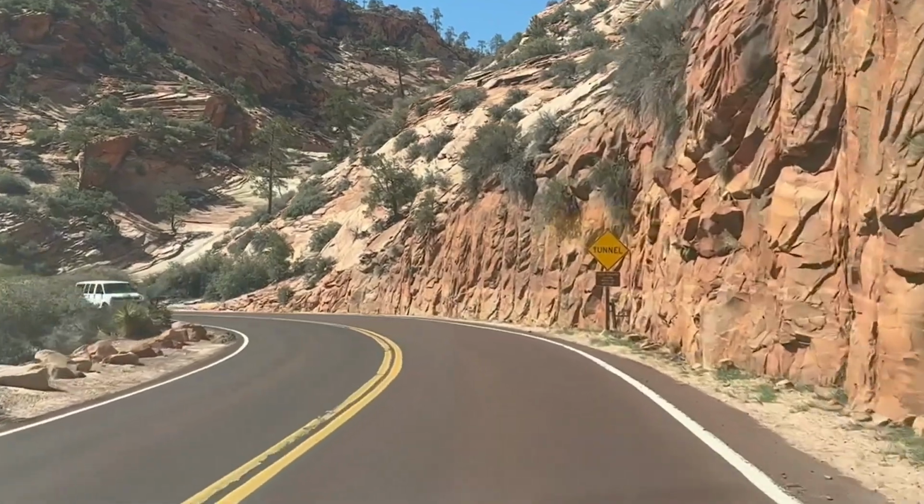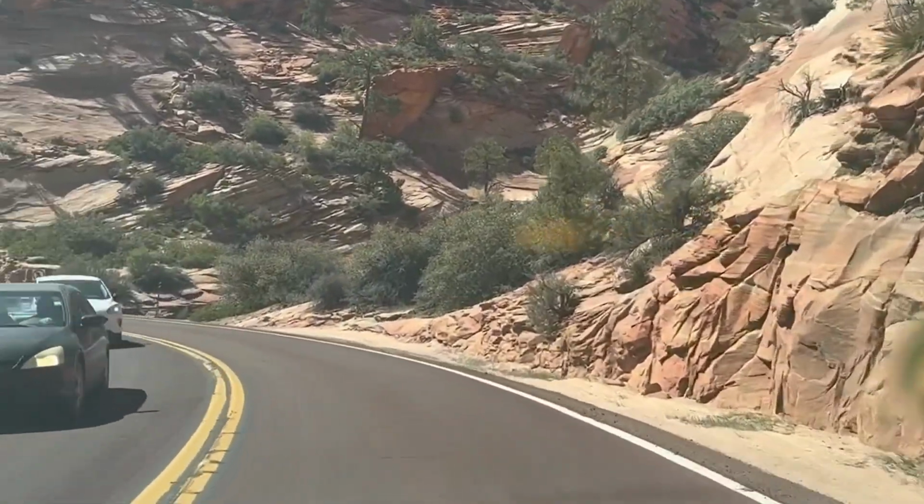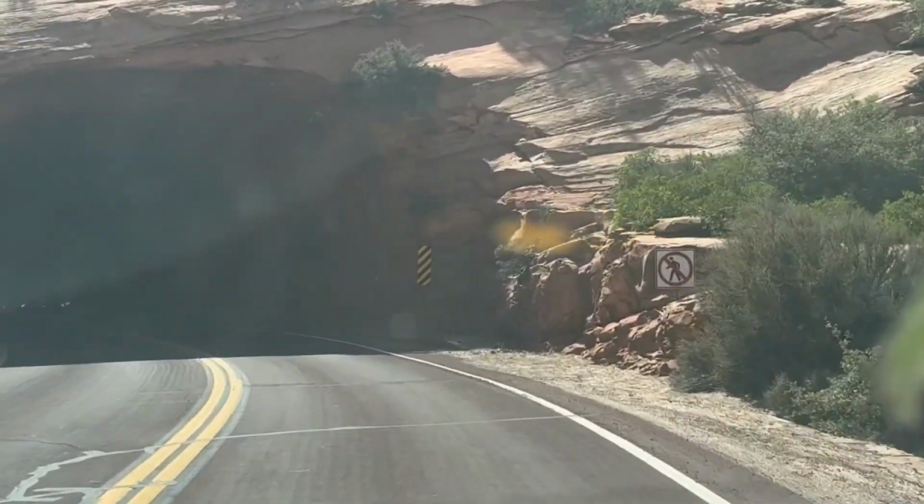There's a number of tunnels that you have to go through as you go through Zion. These first couple tunnels have been ground out so that large vehicles can get through them with no issues.